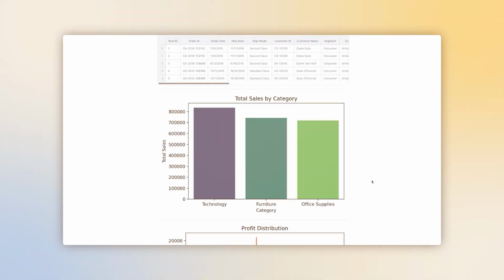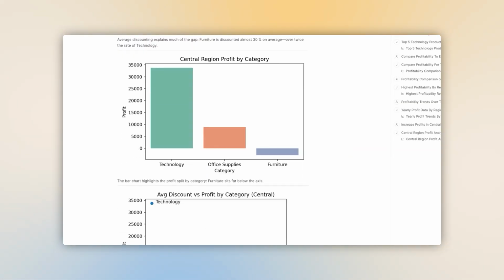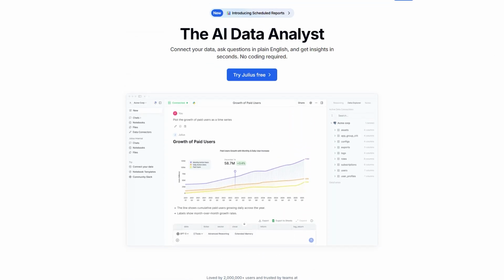But it does much more than that. So let's say you upload some sales data. Julius might come back with a bar chart, revenue by region, highlight which category had the biggest growth, and then summarize key takeaways in plain English. That's super powerful for exploratory analysis, like when you just need to get a feel for the data before building anything formal.